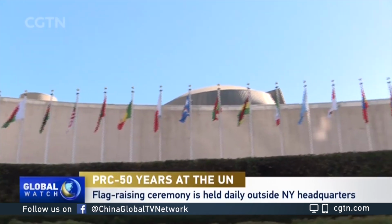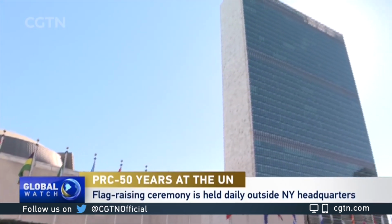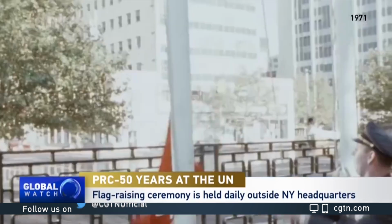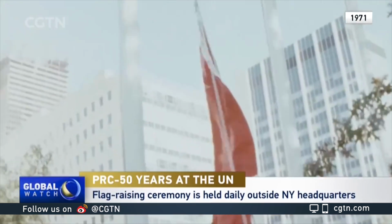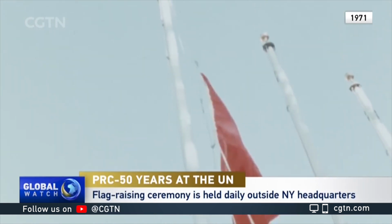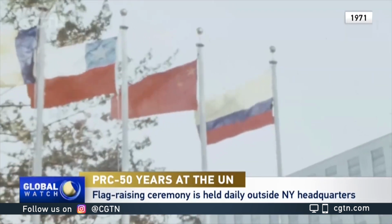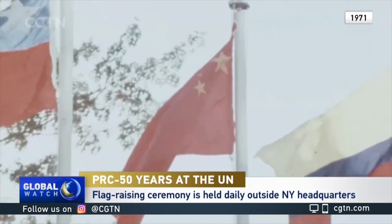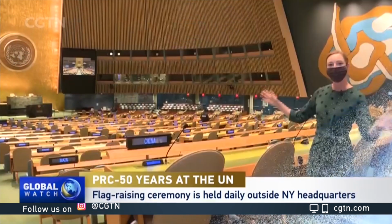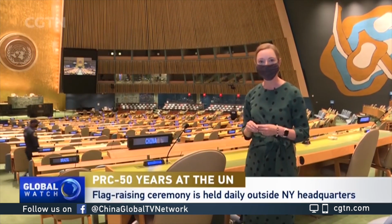Now, all the member states are represented here, as well as the flags of two non-member states, that's the Holy See and Palestine. China's flag has been flown here since 1971, after all member states of the General Assembly voted in October of that year to recognise the People's Republic of China as the only legitimate representative of China to the United Nations.